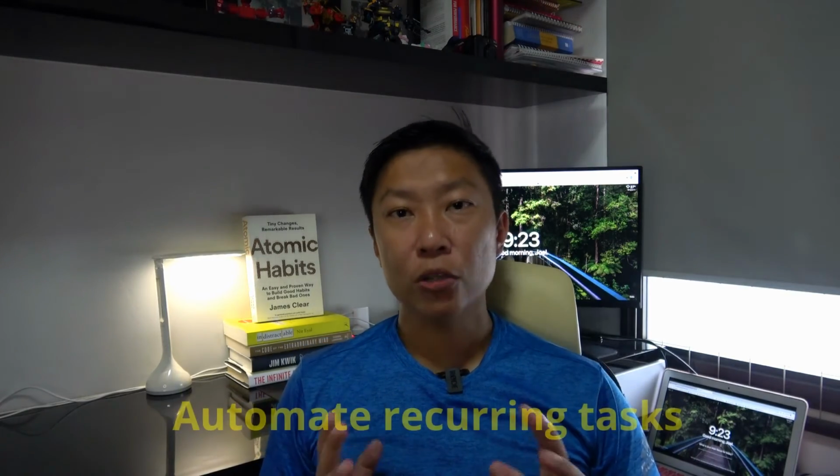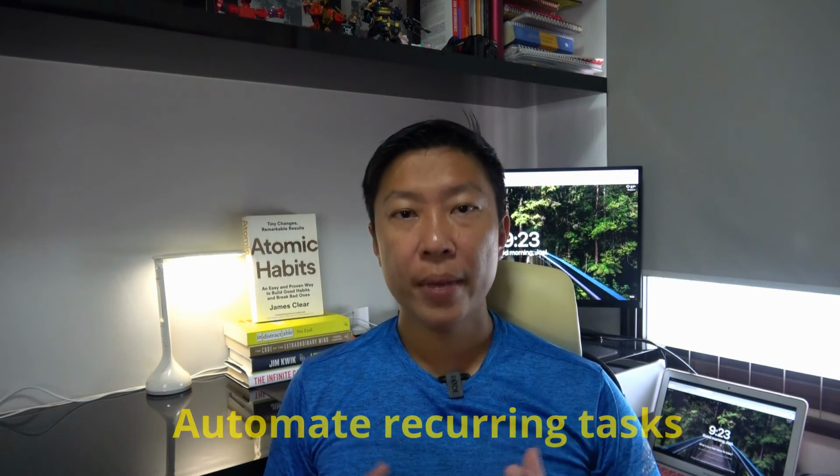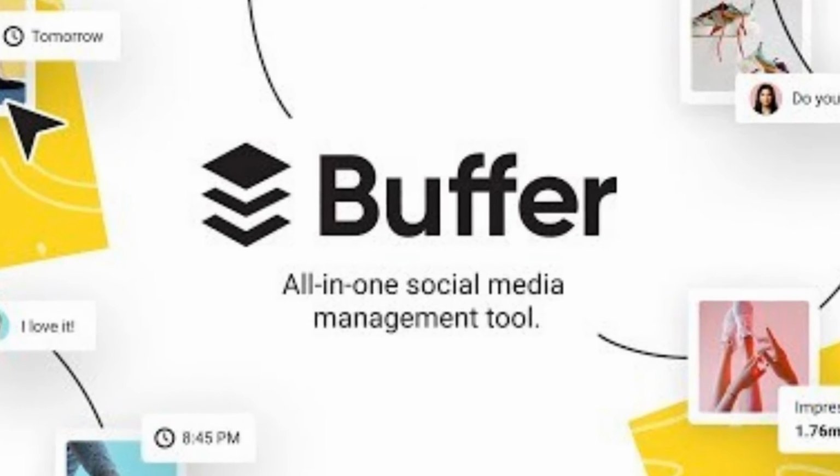Lastly, automate recurring tasks by using apps or existing services. There are many apps and tools that can help you to automate tasks so that you don't have to sit there and do the work. For example, if you want to regularly post content on your social media platforms, services like Buffer or Hootsuite let you schedule and automate your social media posts well in advance so that you don't need to sit at your desk every time to manually post that content on your social media platforms.